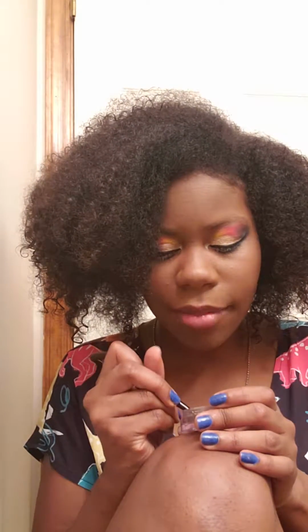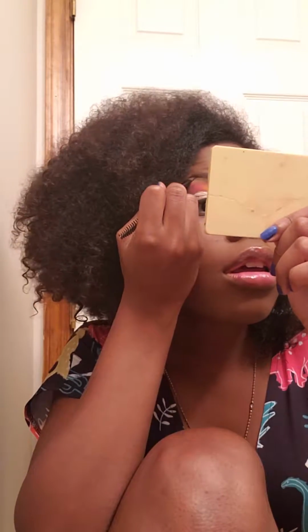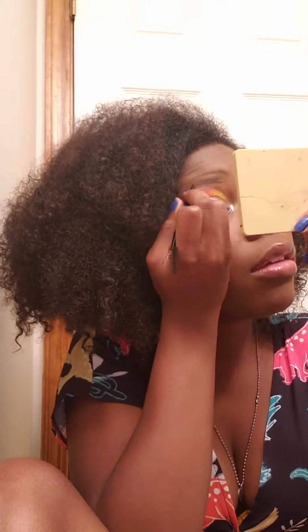And so I'm just gonna dab it in there. I'm not gonna stroke it, and I'm not gonna swirl it like those Instagram girls do because it's just gonna ruin it. And so I'm gonna underline my brows first. And it's hard to get around all this hair, but I can't put it up because it's big.